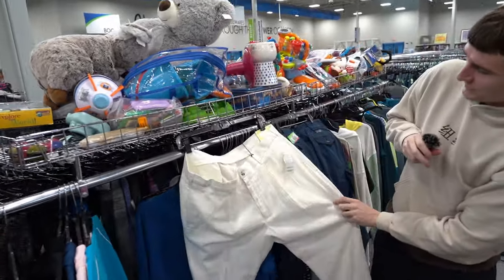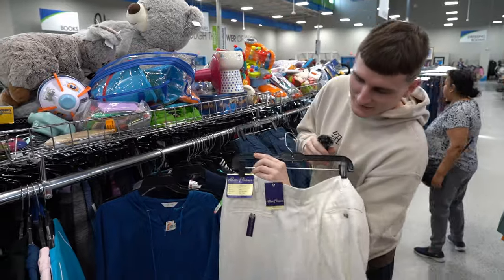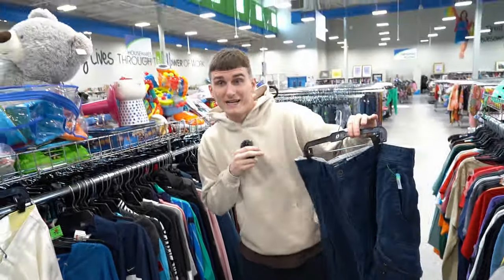Ooh, these ones are kind of exciting to show you. Allen Flusher, 100% linen, brand new pants. The price, $6.99. Yeah, so they're brand new. Take a look, tag back there. And then these ones right here, Polo Ralph Lauren cargo shorts. Come on, it's like $6 for those two, and a good size.